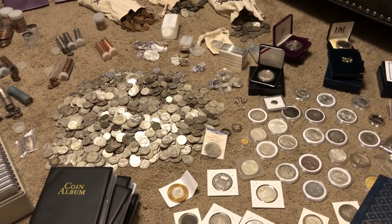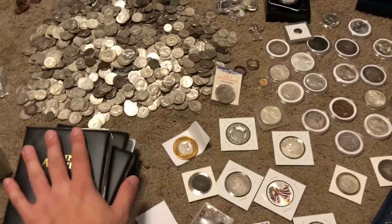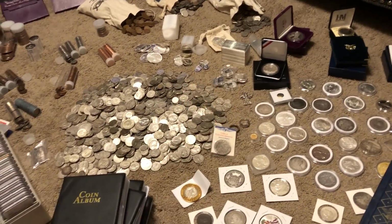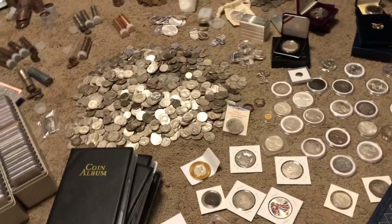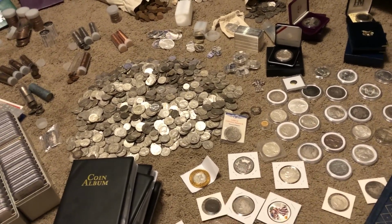I do have to tell you some of the pieces that I needed to pull out for this video, like some of these coin albums, were actually sitting behind some of these silver bars. And so I figured, you know what? Since I have to pull them out, they'll be in the video. And here they are. They're in the video. And so this is not my silver stack.